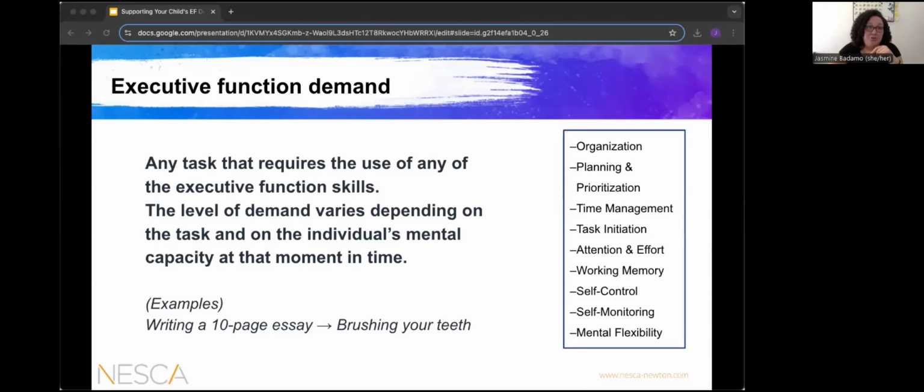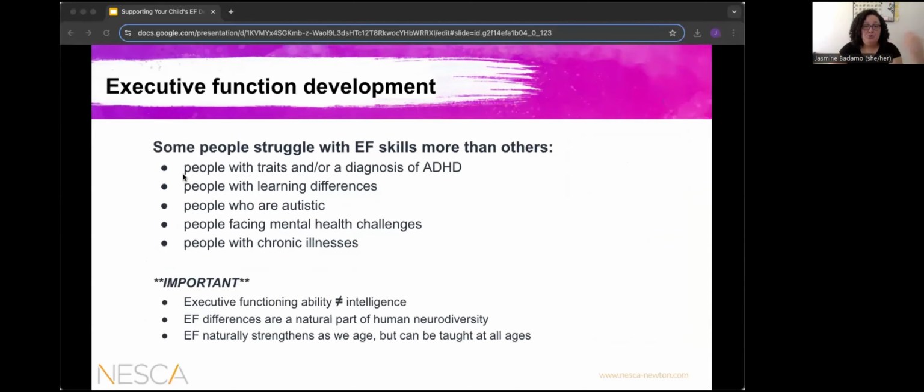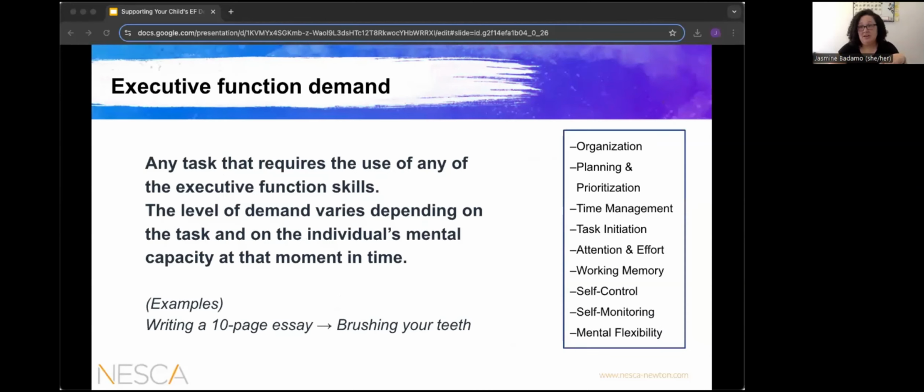So, if you can imagine, I'm sure you have heard this before, that people who are diagnosed with ADHD experience a much higher executive function demand or burden for a task that other people may not feel is as heavy a burden. So it is very individualized what an executive function demand would be. Another example that I wanted to talk through is, again, going back to how ubiquitous executive function demands are. You can imagine that writing a 10-page paper requires the use of a lot of these executive functioning skills. You have to organize your research, you need to organize your thoughts, you need to plan out the flow of the paper. You need to manage your time to make sure you finish the paper by the due date. All of these skills are probably involved in writing a 10-page paper.